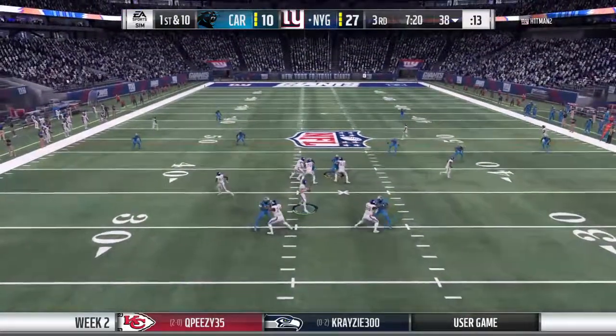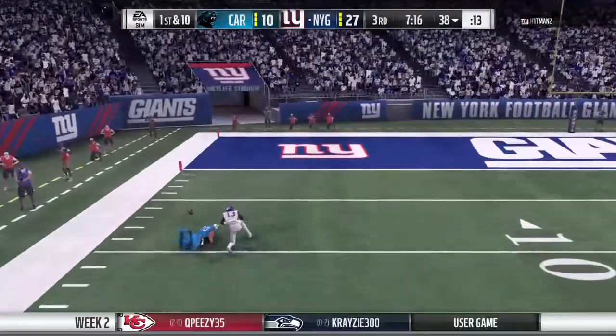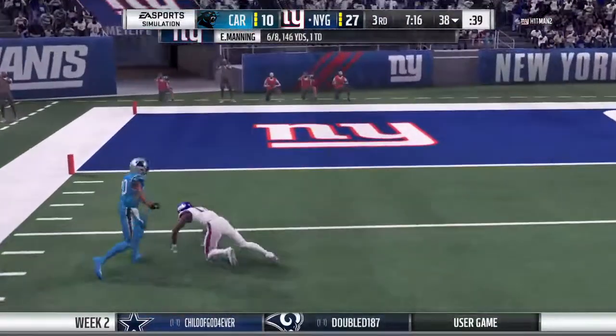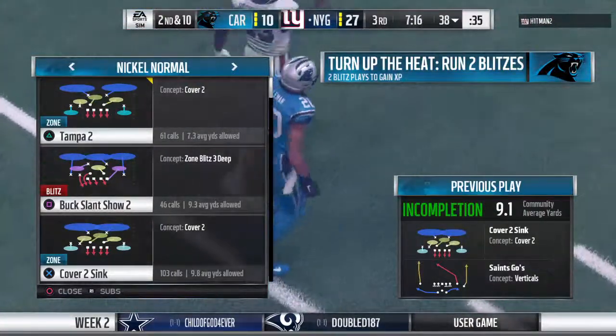On 1st and 10, here's Manning. He'll let it go deep for Beckham. And that one falls incomplete. Looked like he might have had position there, but he couldn't hold on and it's 2nd down.